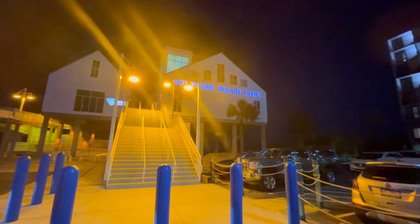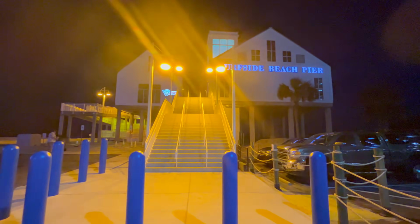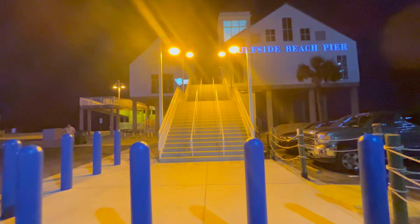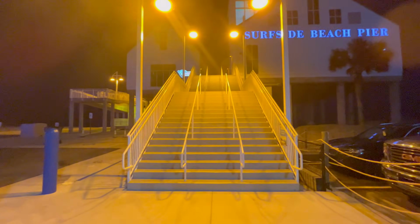Right, here we are at the Surfside Beach Pier at night. A lot of you wanted to see what it looks like, and we're going to take you on a tour.